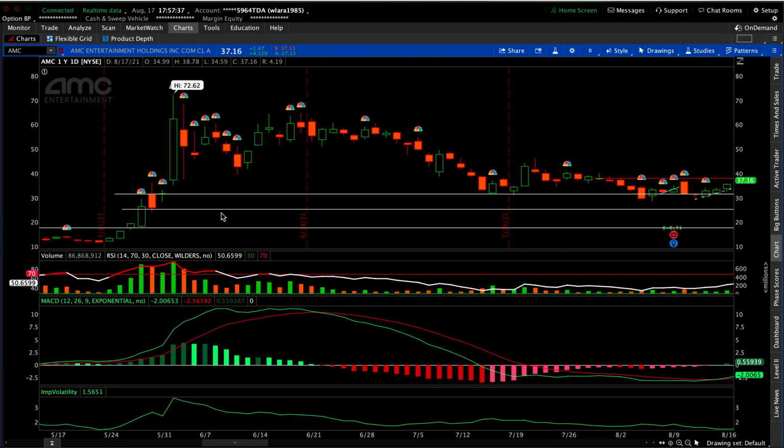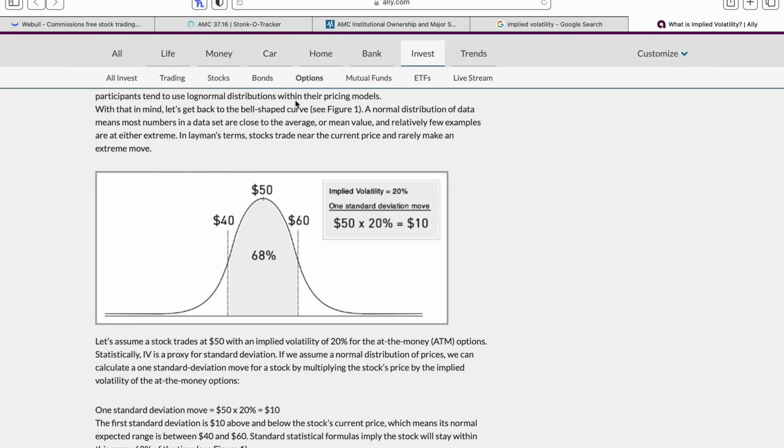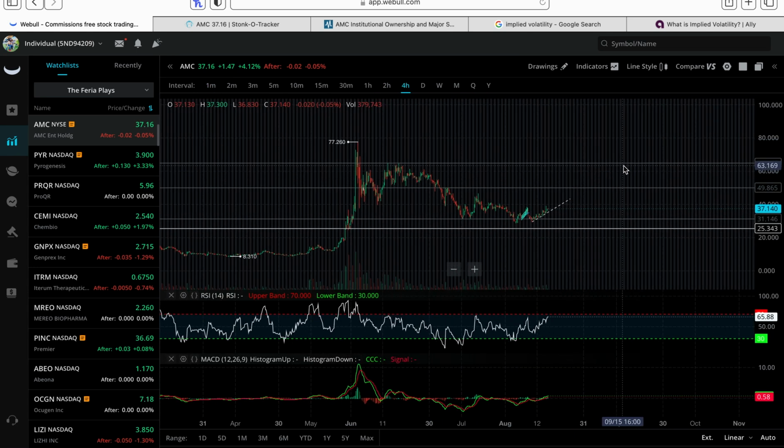So now that we go back to AMC and we see that we're at 37.16 with 156% implied volatility, we can easily do the math to make that determination of how much of a swing we think AMC can make, which in this specific example, we're talking about a $57 swing. Well, you take a $57 swing and you add it to the 37, you're talking about a stock price at $94. As I had previously just explained to you guys when looking at the chart, we have a resistance point here at 64. Well, 95 would be up here. As you can see, it's extremely higher than the last time we ran up.